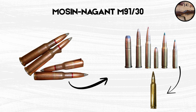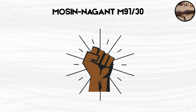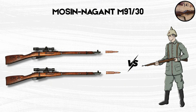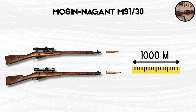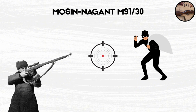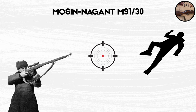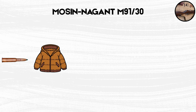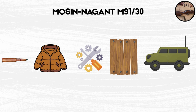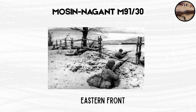American 30-06. This enormous power made the Mosin devastatingly effective against German soldiers at ranges exceeding 1,000 meters, and Soviet snipers like Vasily Zaitsev used this cartridge to achieve legendary kill counts during the Battle of Stalingrad. The heavy bullet could punch through thick winter clothing, equipment, wooden fortifications, and even penetrate light vehicle armor, making it ideal for the brutal Eastern Front fighting.